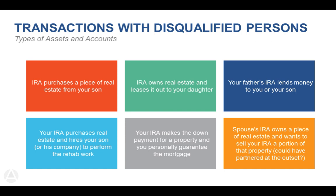Your IRA purchases real estate and hires your son or his company to perform the rehab work. Even if my son is actually not out there providing the sweat equity to that property, he sends his employees out there, it is something that is still prohibited. And a lot of times I get people asking me, well, what if we don't pay his company, or if I don't pay my son? Is that something that's allowed? And unfortunately, it is not.